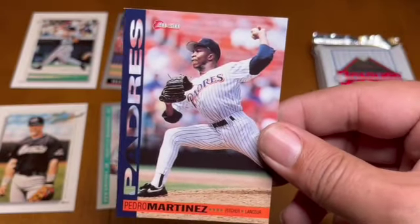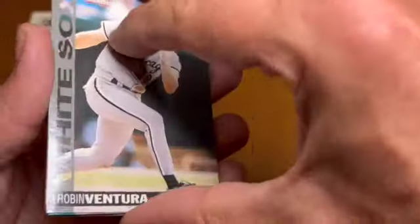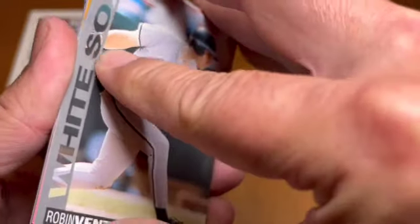There's Pedro Martinez. Wait, Padres. He didn't play for the Padres. That's the wrong Pedro Martinez. I actually don't remember this one. Kent Herbick, we've seen him before tonight. Robin Ventura.